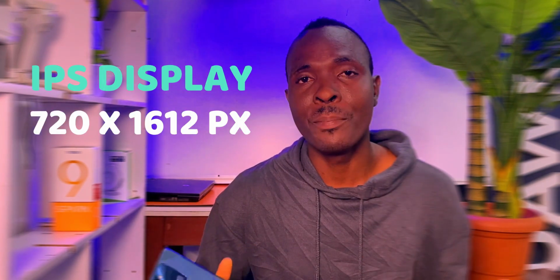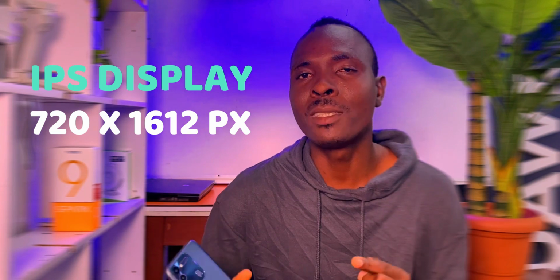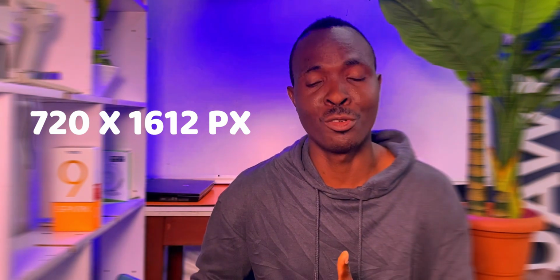Now, the Spark 9 is less than 100,000 naira and does not fit into the categories of phones with high display resolution. At the same time, it does not fit into the category of phones with less display resolution because it is more than 70,000 naira. So what should the display of this Spark 9 look like? Disappointingly, with this phone, you get an IPS LCD of 720 by 1612 pixel resolution. Okay, this is the one aspect I don't like about this phone. 720 by 1612 pixel resolution won't give you the kind of quality display I expect.